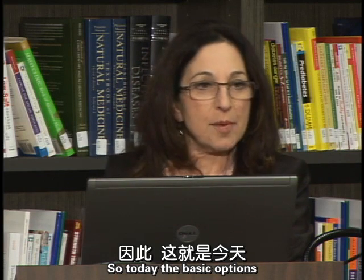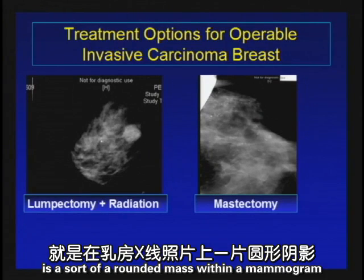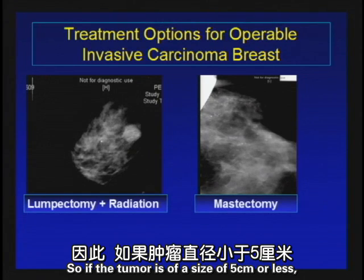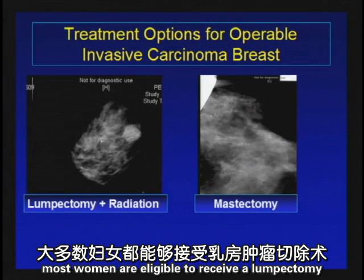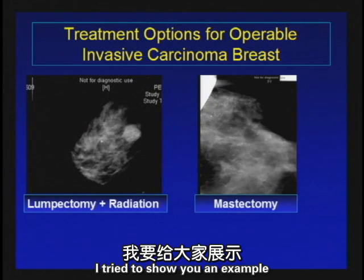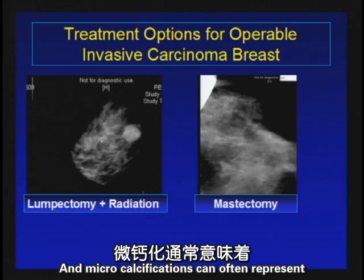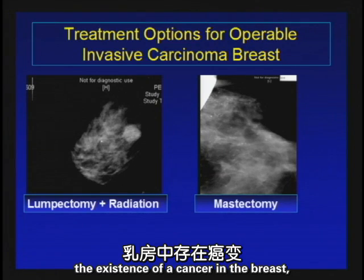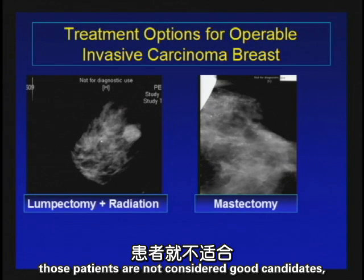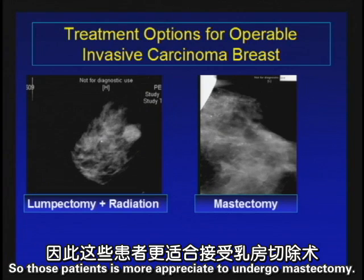So today, the basic options facing many women with early stage breast cancer, and perhaps you can see on your left-hand panel, is a sort of rounded mass within a mammogram. If the tumor is 5 centimeters or less, most women are eligible to receive a lumpectomy as a form of primary surgical treatment for their breasts. However, on the other side, I tried to show you an example of a type of mammographic abnormality, which we call microcalcifications. Microcalcifications can often represent the existence of a cancer in the breast, invasive or non-invasive. And if that area is very great, measuring more than 5 centimeters, then typically those patients are not considered good candidates, based on our experience from clinical trials, to undergo lumpectomy. So for those patients, it's more appropriate to undergo mastectomy.